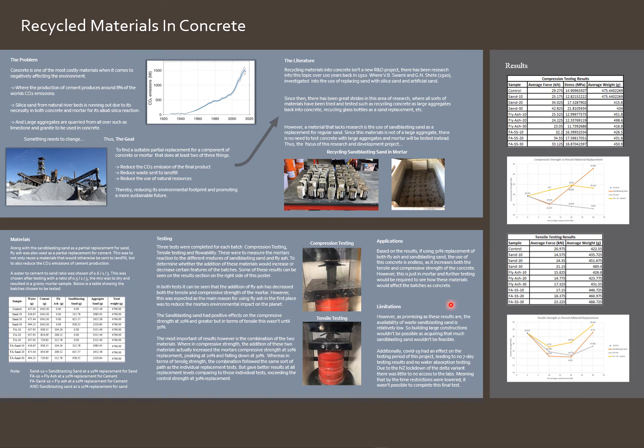As promising as these results are, the availability of waste sandblasting sand is pretty low. So building large constructions wouldn't be possible, as acquiring that much sandblasting sand just wouldn't really be feasible.